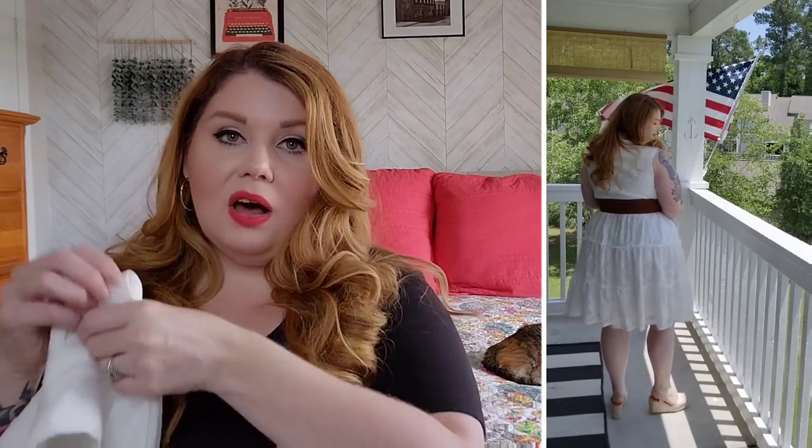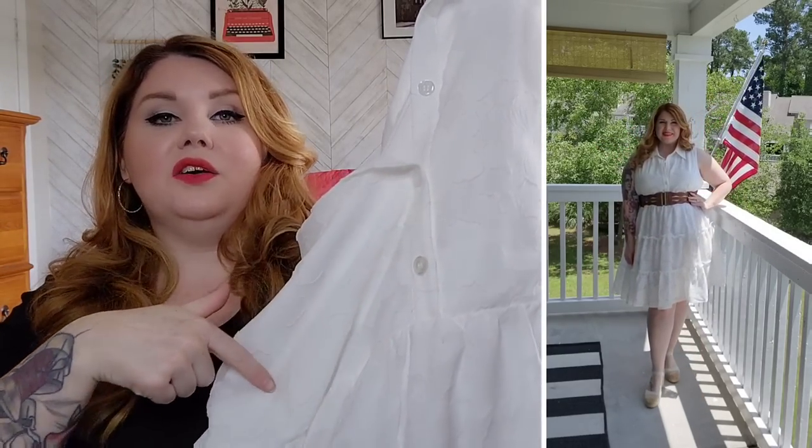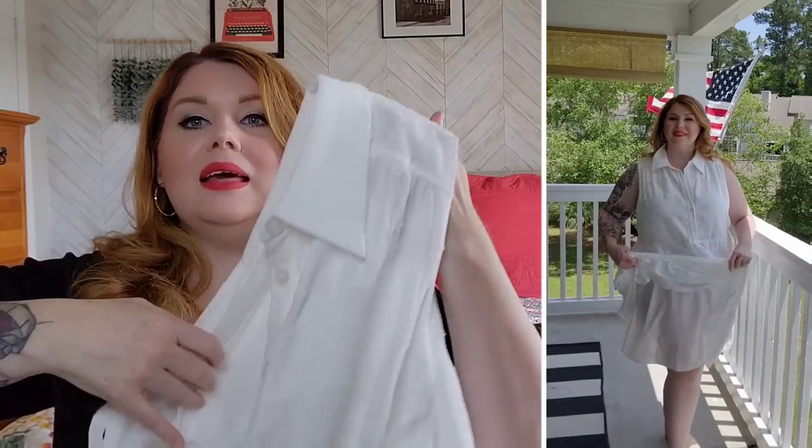It does button up down to the waist, and then you've got the pleating across here, and then all those ruffles on the skirt. Again, fully lined, cannot see through it. This is a beauty of a dress. It is so well made. There are no issues with this dress at all. You just pull it right over your head. There's no zippers or anything, and like I said, you just have the button front at the top.